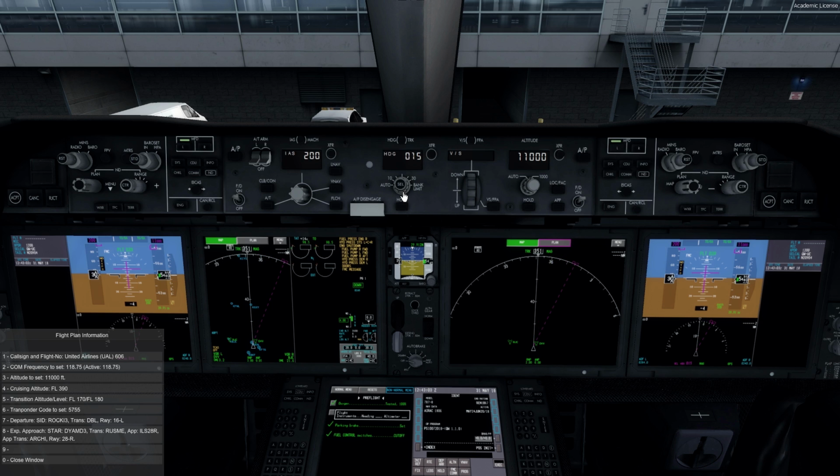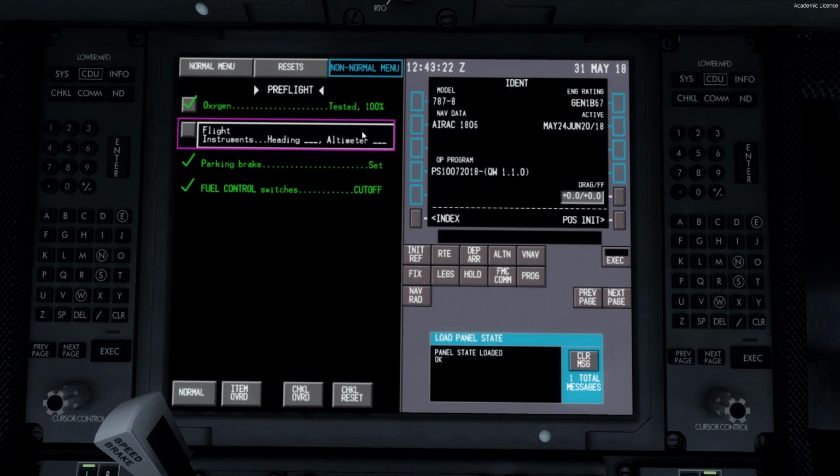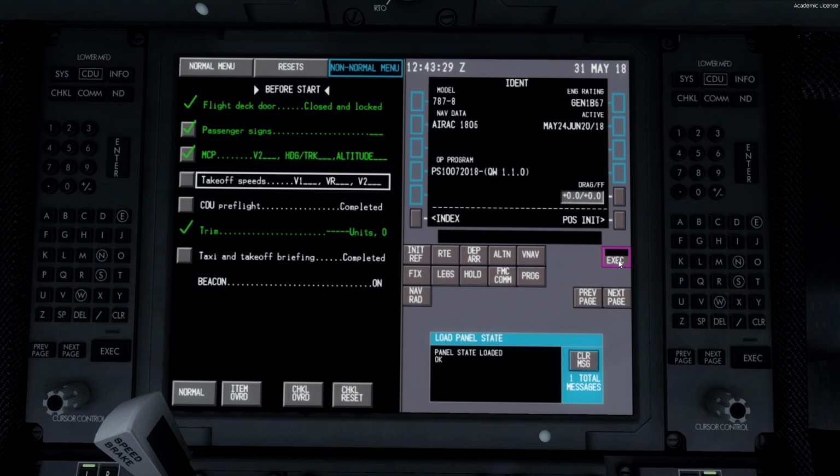so we'll stick that in. This is going to take a while. Departure, climb into 1000, expect flight level 390, then 10 minutes after departure. Departure frequency 126. There we go. Squawk 5755. Right, so the next step, obviously we've set the initial altitude and we've also set the heading and everything up, so we can mark that off on the checklist. Passenger signs has been done, MCP has been done. We need to get the takeoff speeds, which we will get once we've set the route up.